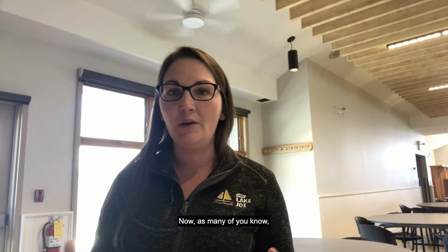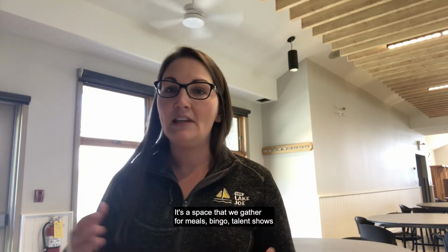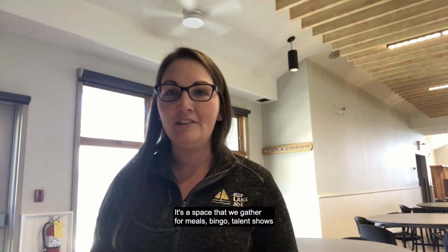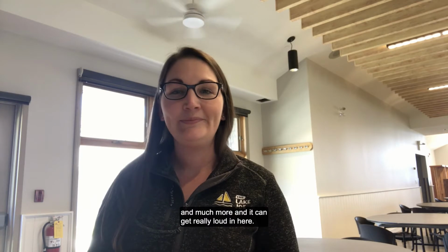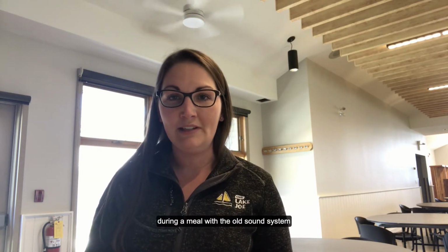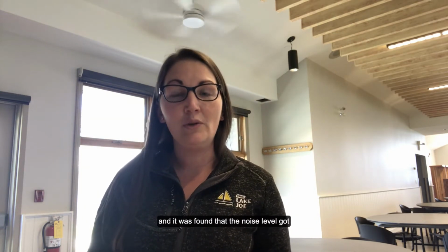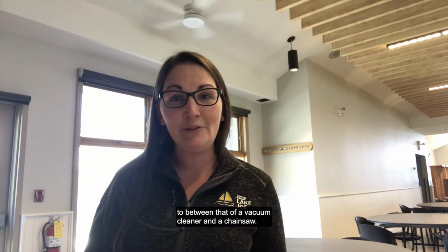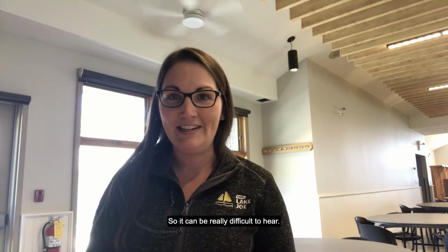Now, as many of you know, this is a space that is normally buzzing with activity. It's a space that we gather for meals, bingo, talent shows, and much more. And it can get really loud in here. In fact, a noise measurement was completed on this space during a meal with the old sound system, and it was found that the noise level got to between that of a vacuum cleaner and a chainsaw. So it can be really difficult to hear.